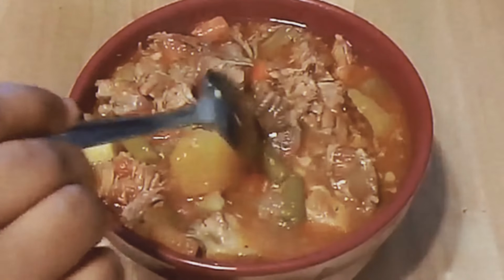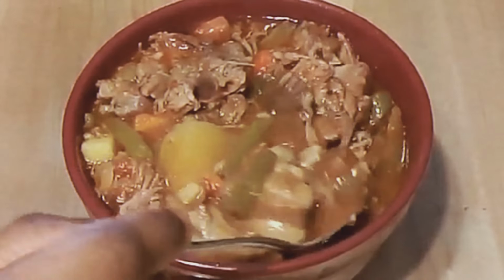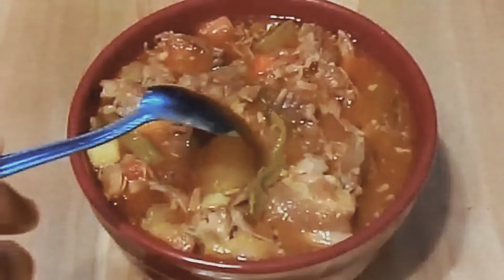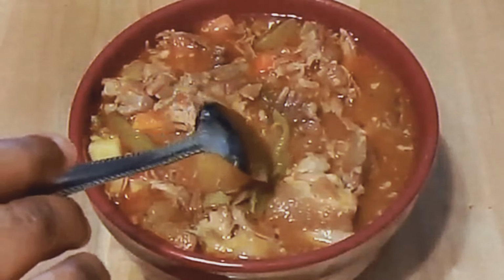The secret to its power wasn't just the seasoning, it was patience. You couldn't rush neck bones. The marrow needed time to surrender, the meat needed coaxing, and when the stew was ready, it wasn't just food. It was proof that care could transform scarcity into comfort.